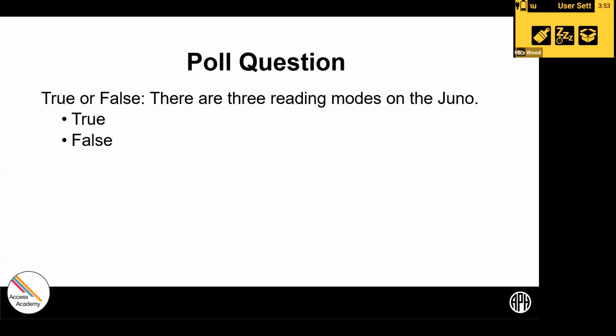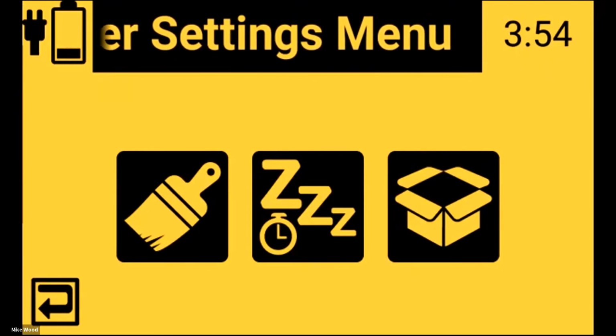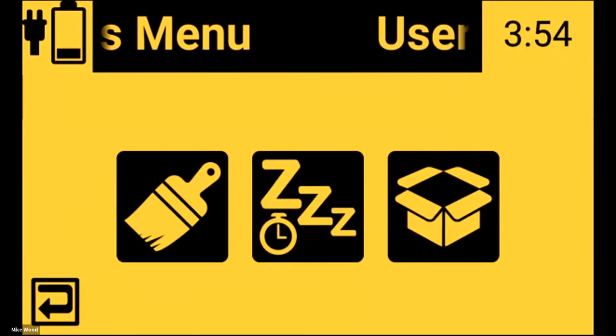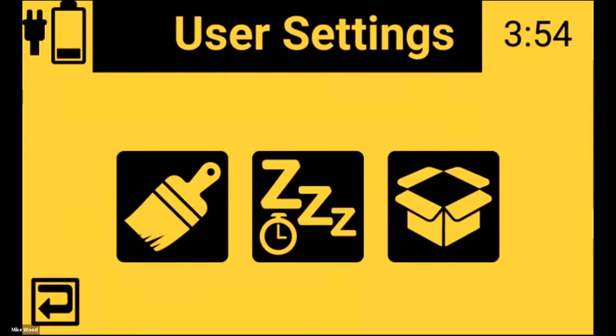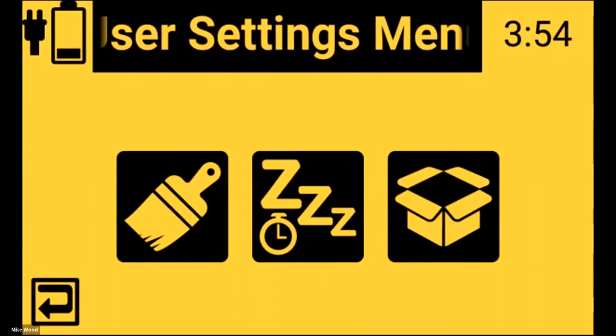So are there three reading modes on the Juno? That is, I guess, yes and no. Because there's the snapshot, the teleprompter, and the ticker tape. Those are the three reading modes that you have in there. And then you do have that zone mode when you scan. So that was kind of a trick question in a way. We did stump everybody, because there are really four different modes: the zones, the snapshot, the teleprompter, and the ticker tape.